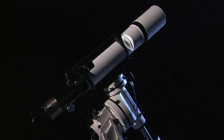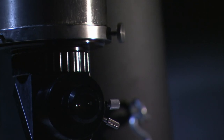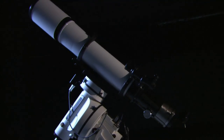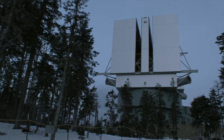It focuses light that enters here onto a single point. In this case, a mirror located here. This bounces the light to an eyepiece that magnifies it even more, up to 60 times. That's pretty good, but its vision is still limited. Big glass lenses are hard to make and distort light, which is why the best telescopes use mirrors.